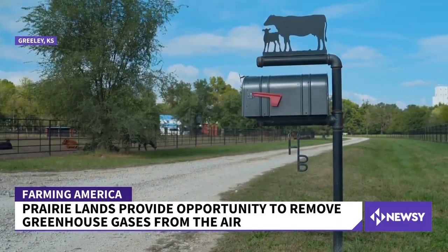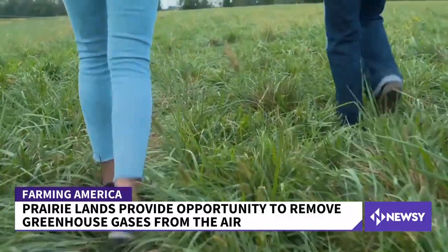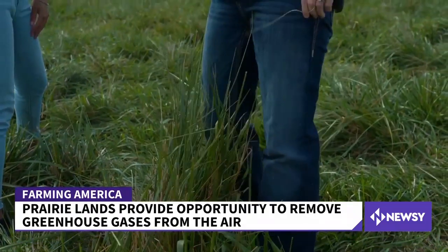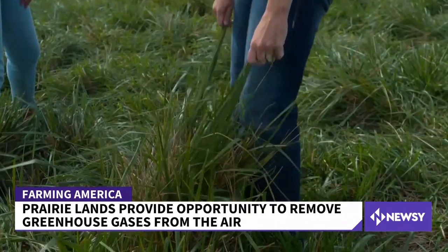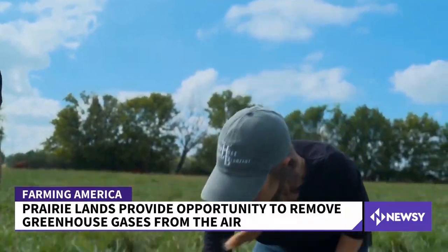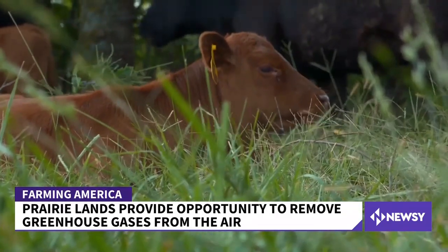In another part of Kansas, cattle rancher BRANDI BUZZARD has had to work hard to regrow her ranch's grass. I mean, just look at it. Like that's up to my hips on some of those. That makes me so happy to see that, because that's healthy grass. If you want a picture of healthy grass, that's healthy. So far, it's taken 6 years.